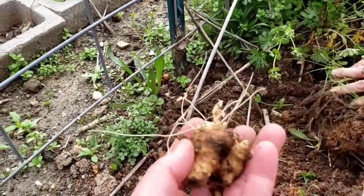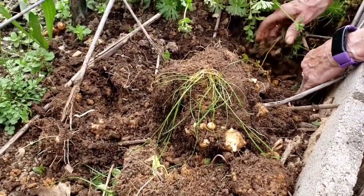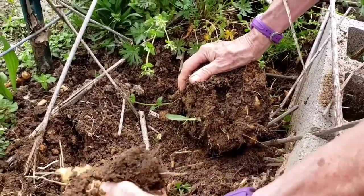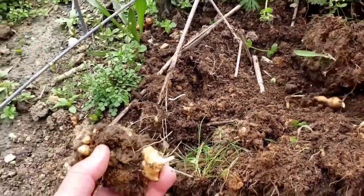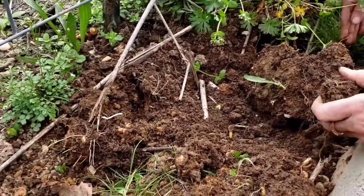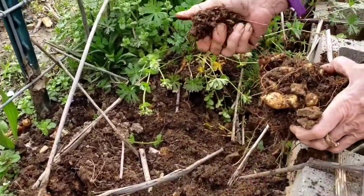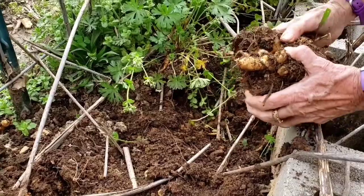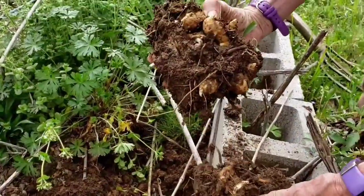Look at that. Food ready to go. Look at that clump, that clump of food right there. It's going to be taken out, washed off, and go again. Look at all that. Food forever. Keep spreading just the way nature and Creator intended, right there for us. We're going to share this amongst friends. Just look at that.